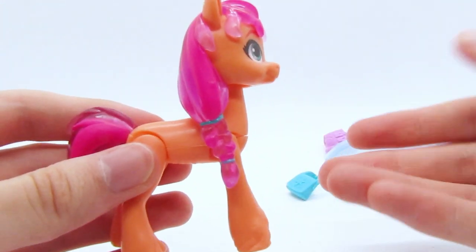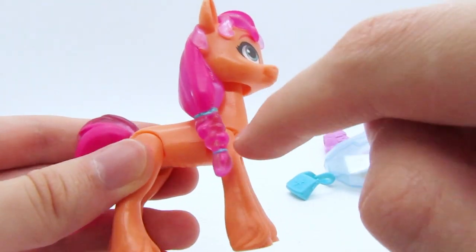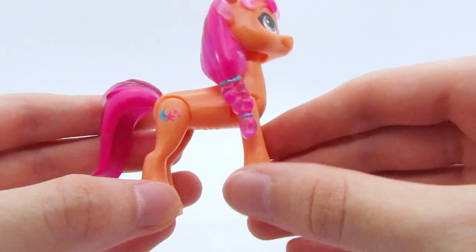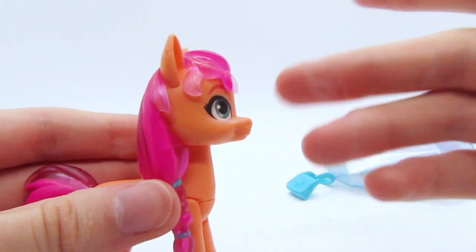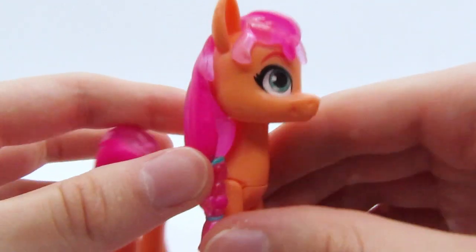So looking now to the side, we can see her hair has 2 elastic points that are painted on. Her braid does have some paint on it, and this little piece right here has a little bit of pink paint there as well. We can see what her face looks like from the side, so she definitely does have some sort of snout or nose. Just kind of sticks right out of her face, and her ears are definitely forward facing.